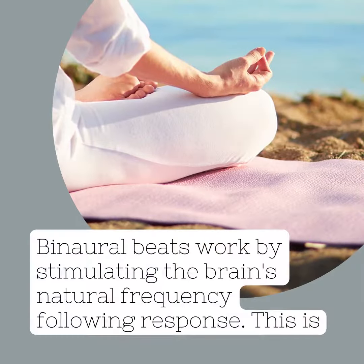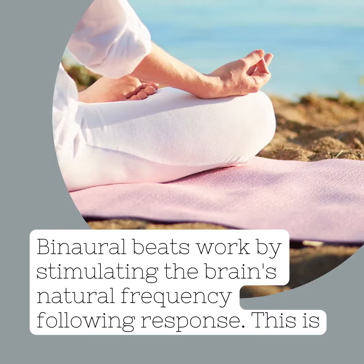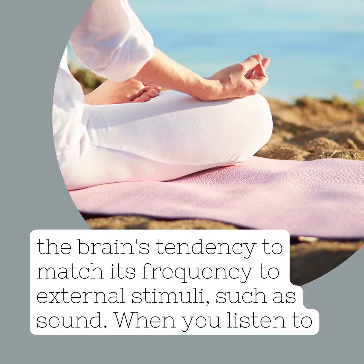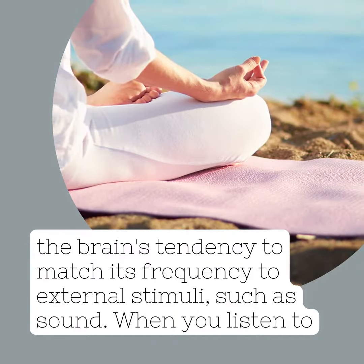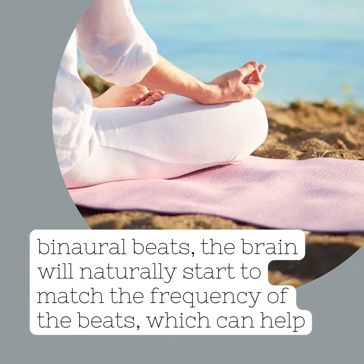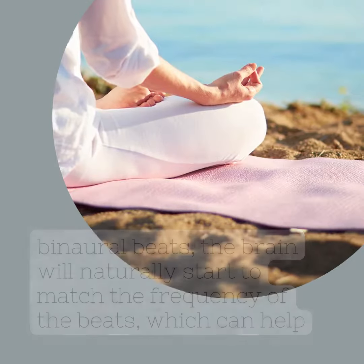Binaural beats work by stimulating the brain's natural frequency following response, the brain's tendency to match its frequency to external stimuli, such as sound. With binaural beats, the brain will naturally start to match the frequency of the beats, which can help induce sleep.